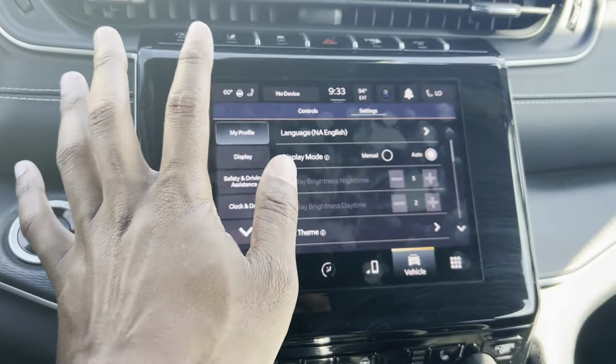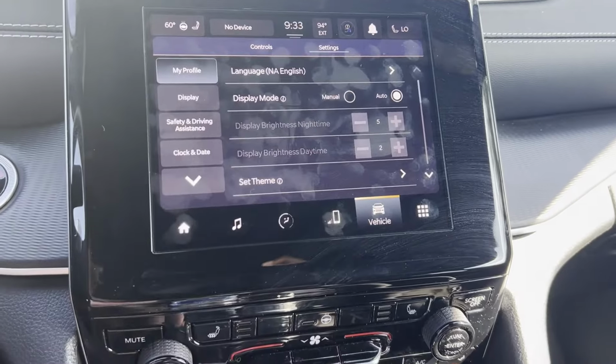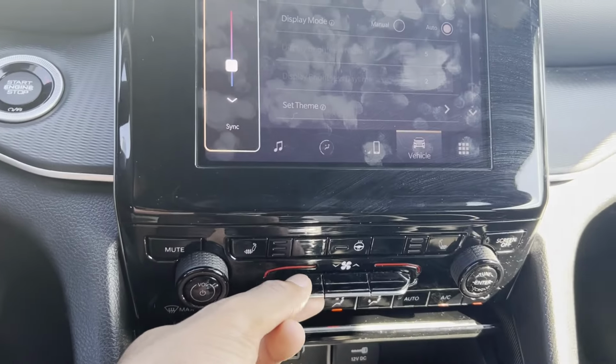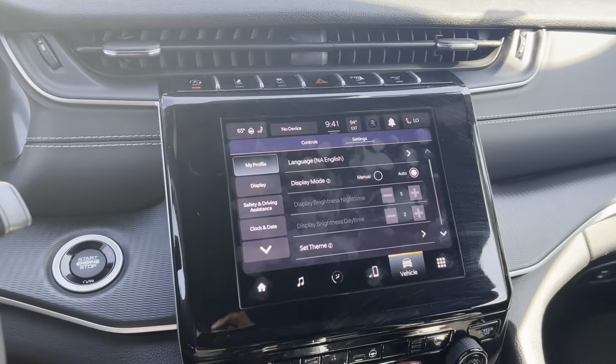Everything in here is well thought out and really easily configurable. You can also change the climate control from the screen as well, if you prefer the screen, but of course it's going to be easier with the button here, which you can also just use, and it's going to display everything that you're changing on the screen, which is super cool. Of course, you are also going to get Apple CarPlay and Android Auto. That's going to be standard.